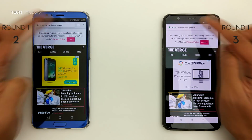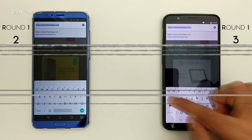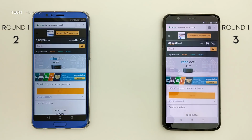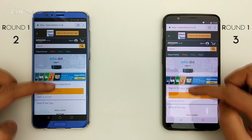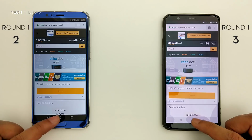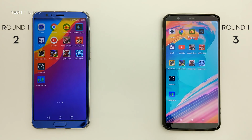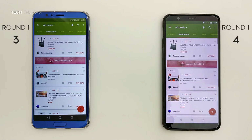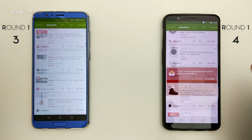Next will be the Amazon website. And they're pretty much the same speed. Moving on to Hot UK Deals. And they both loaded up at the same time.